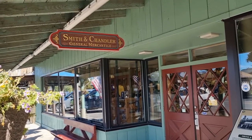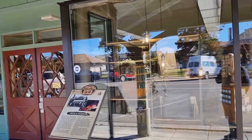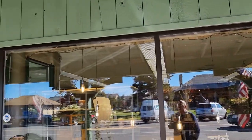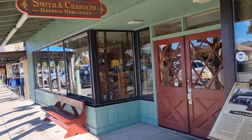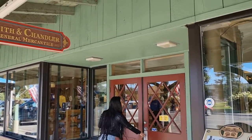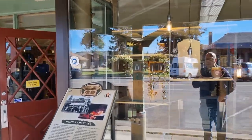I'm standing in front of the very first souvenir shop, or trading post, in West Yellowstone. It opened in 1925. Oops, the reflection is a bit strong from the windows. It traded mainly Native American goods to people visiting. It burnt down in March '73, but it was rebuilt, and now it's still selling souvenirs to the tourists.